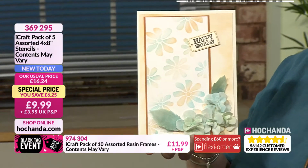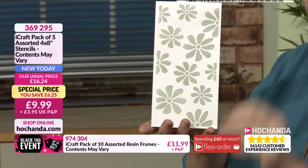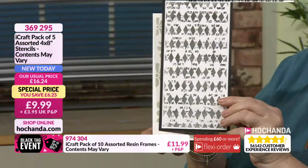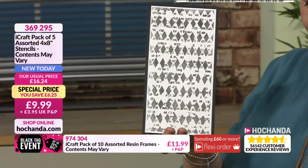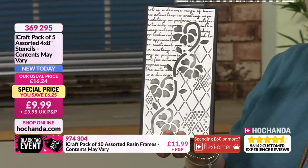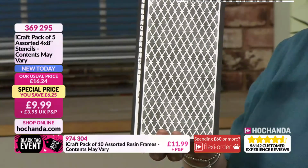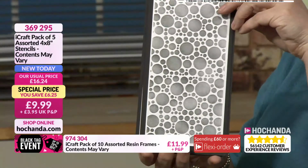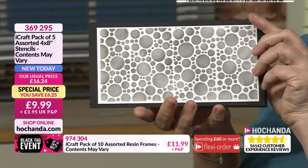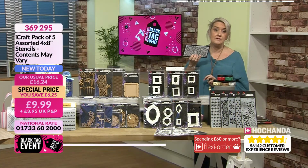Always useful. Go through your die cutting machine to emboss. You can emboss all your silver, your mirror card and things like that. Just beautiful. A basic, what we now call a basic stash, don't we? Well, yeah, it's one of those things that you use over and over again. Love it. Now, of course, we are saying with this one, contents may vary. Again, we are going to try and keep it as close as we can to the bundle that we've been sharing with you, but you may find that there are a few variants in there. But if you're wanting yours, £9.99 is your price. 369295 if you're wanting those as well.